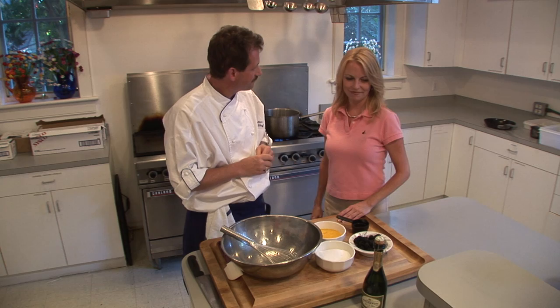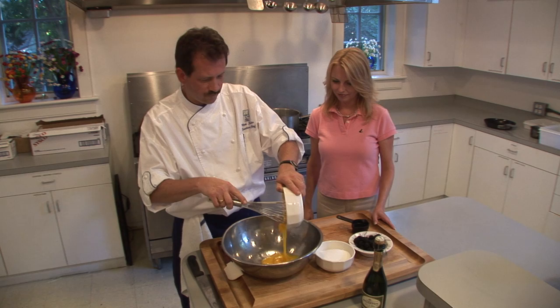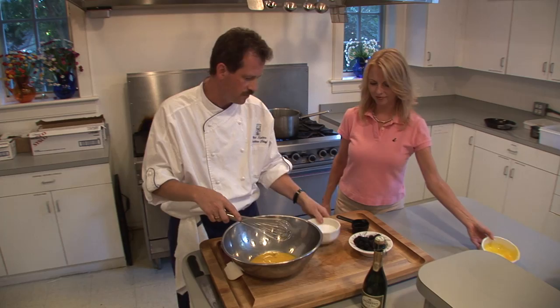Okay, so here we are. We have the egg yolks. And we're going to put the egg yolks in the bowl. One side, then we have the sugar. We'll add the sugar.